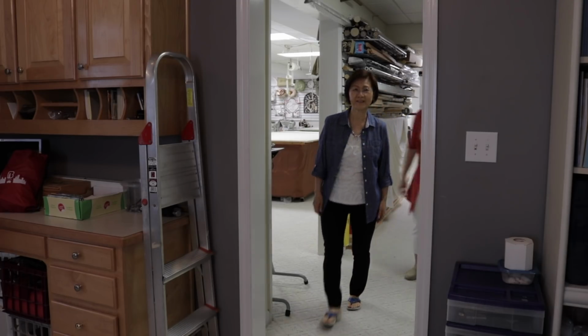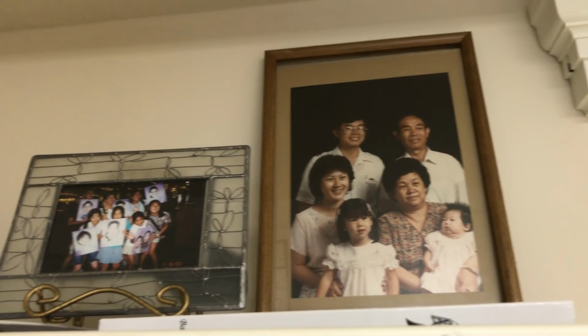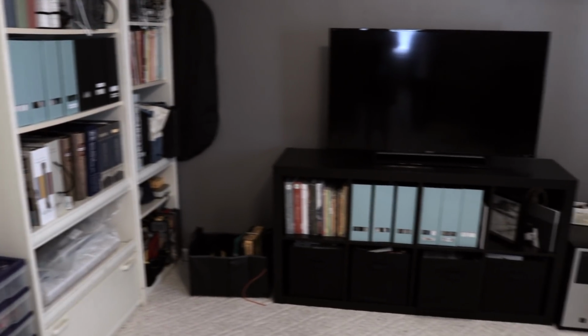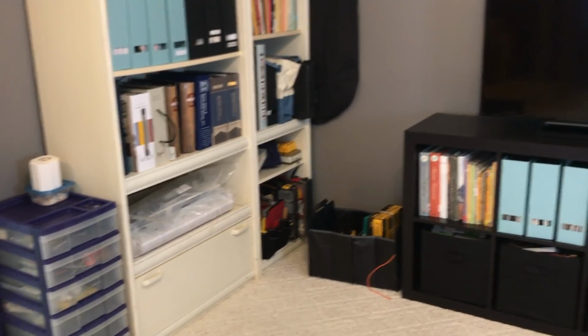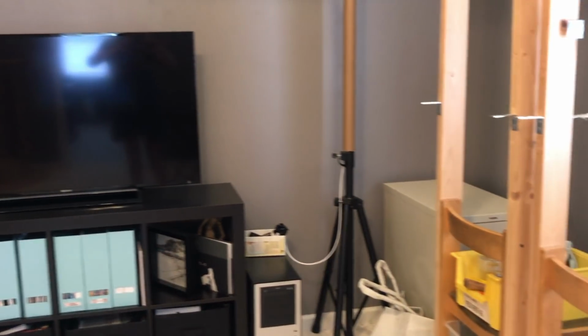Come around. Let me show you my office. I have 2 daughters, and originally this is her activity room. After she moved out and married, I took over the room. So right now I have the sample books and everything, and even my installation tools are around this corner, and I have a TV.